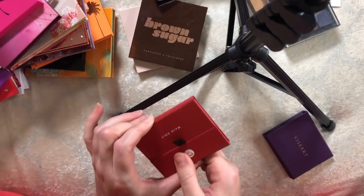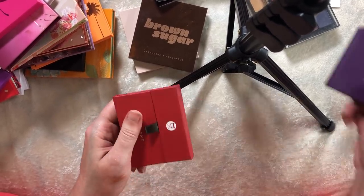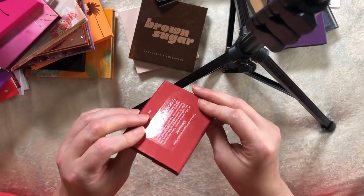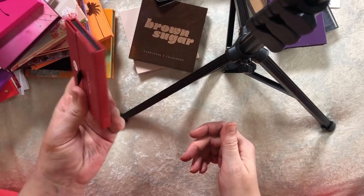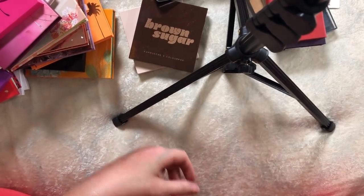I love the teeny tiny little packaging. That is so easy to travel with. Like, if I'm going somewhere, I'm not taking big palettes. I'm taking little tiny itsy bitsy ones like that.